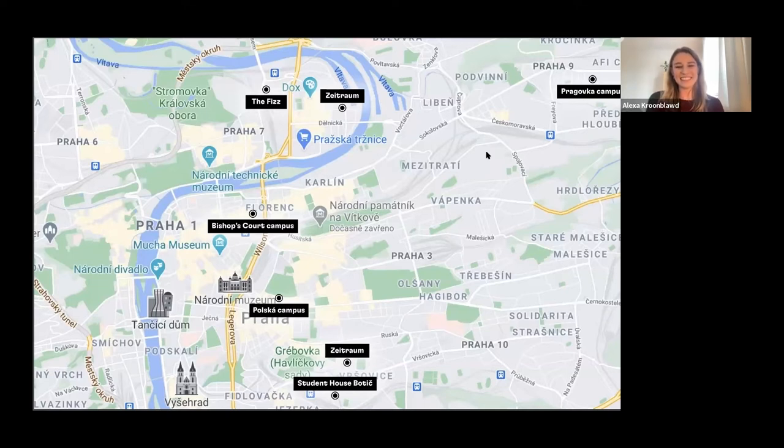And then we can also see that Bishop's Court campus location. So this is where some of our art and design students have their classes. And then in that far right upper corner is our Pragovka campus. So our master's students have their art and design studios up there. And in the north of the map, you can see the Fizz, and it's next to Zeitrum, the other location where some of our students live.